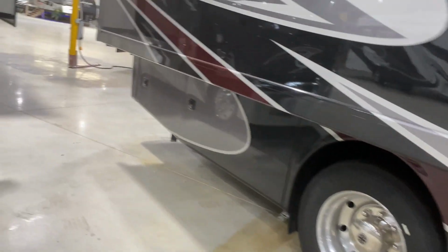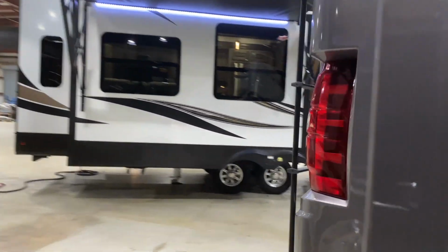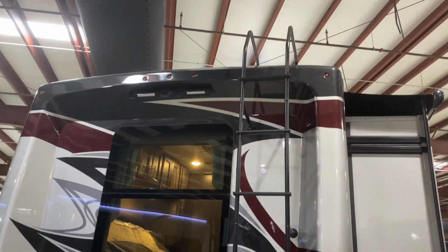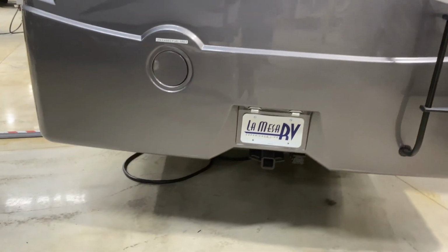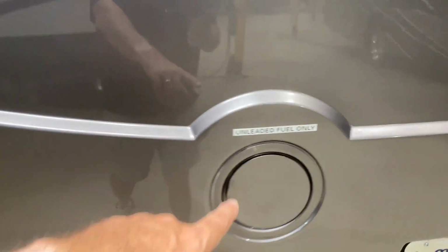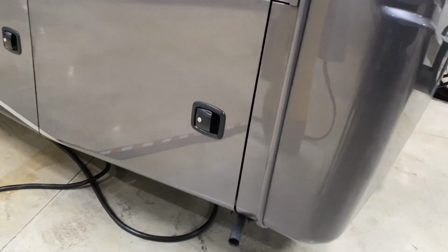So, like I said, you're sort of on the upper end of your basic type Class A's. Around to the back, you've got your ladder that gets all the way up to the top so you can do your servicing and inspections. It's already got a camera mounted. It does have a hitch for towing. And as I mentioned before, Ford chassis, so this is not diesel, it is unleaded, okay? It does have an onboard generator already built in.